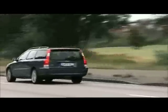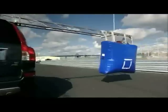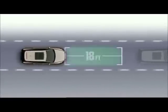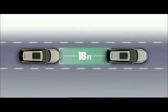City Safety is designed to detect objects that are similar in size and shape to another car, like this balloon. It applies brakes at approximately 50% of the vehicle's full braking force. And it will only react to cars that are directly in front of you within 18 feet, as long as they are moving in the same direction, or even cars that are not moving. So how will City Safety react when we approach a stationary car? Let's look at the second scenario.